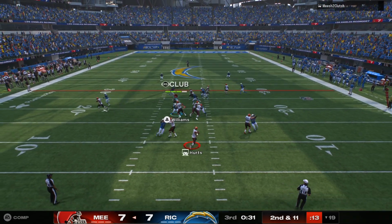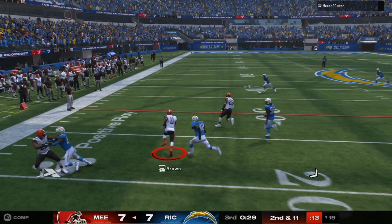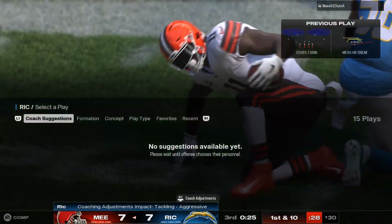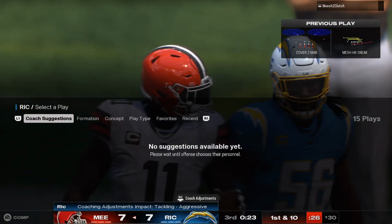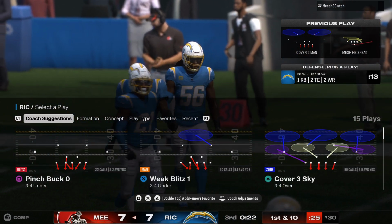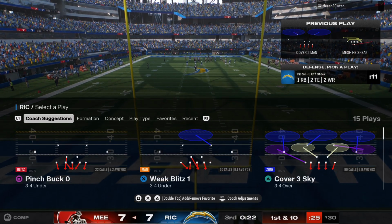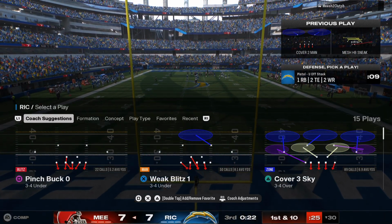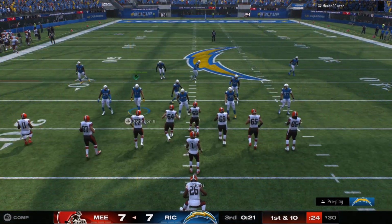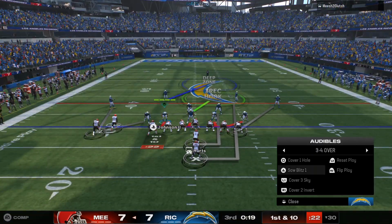Hurts looking to throw. Has a man, it's Brown. And he takes a shot near the marker, but it looks like he still has enough for that 1st down. You want to become a quarterback's best friend, do that. Turn a short little gain, a short little pass into some yards after catch, and that quarterback will find you again. 1st and 10 now from the 30.